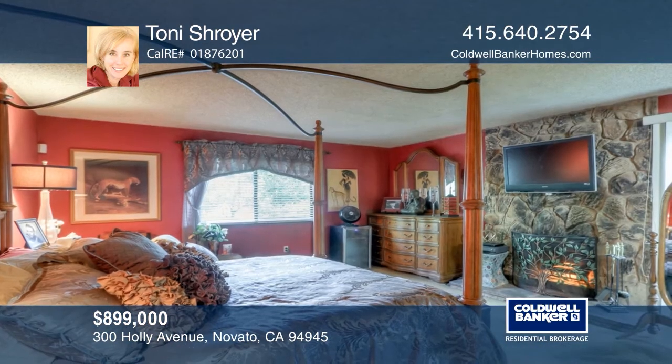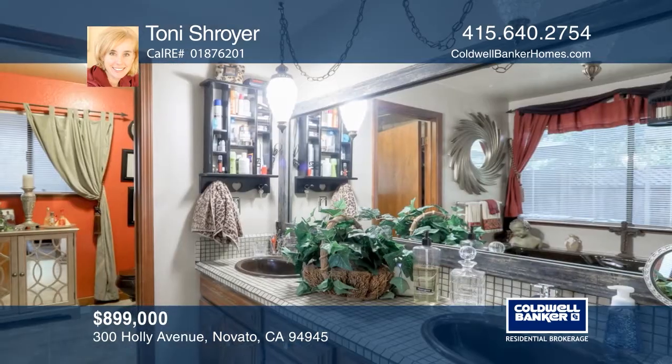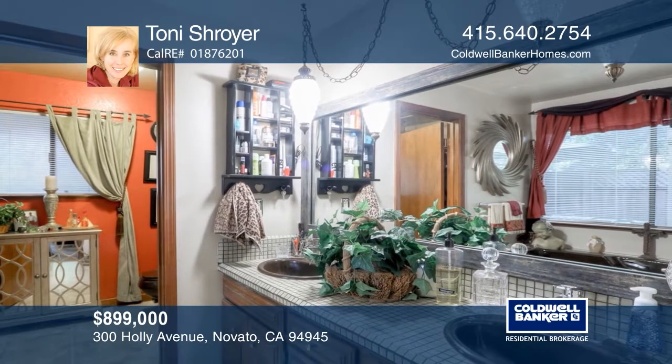A large three-car garage, a roomy yard, and a basement complete this wonderful home. Schedule a time to tour your new home today by calling Tony Schroyer.